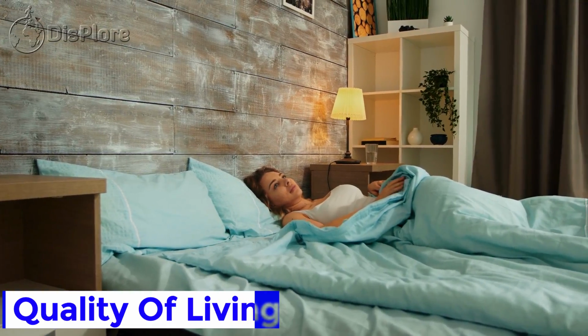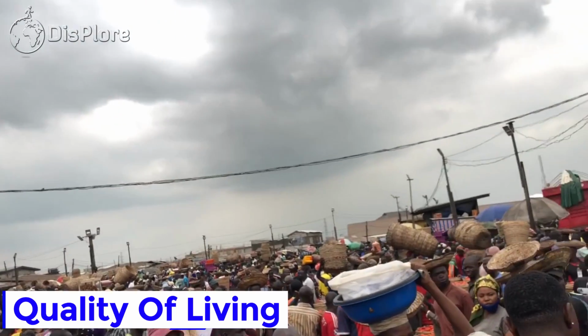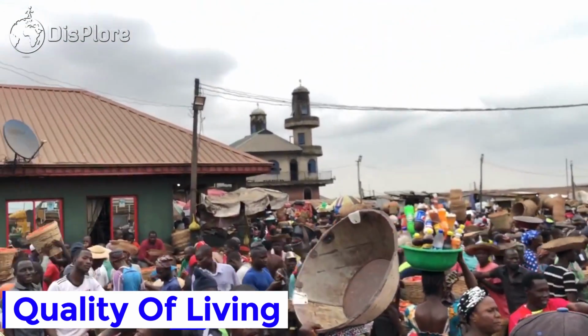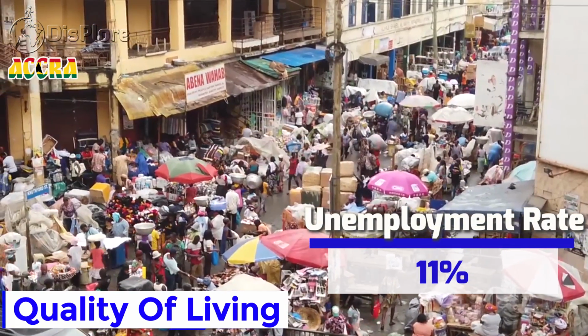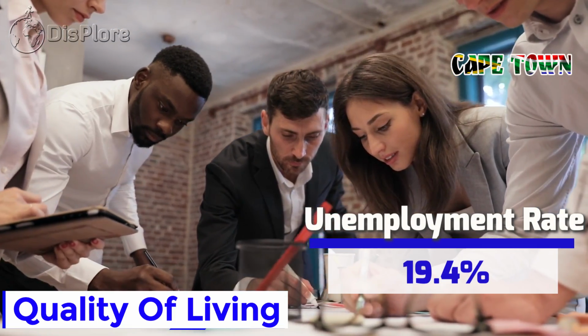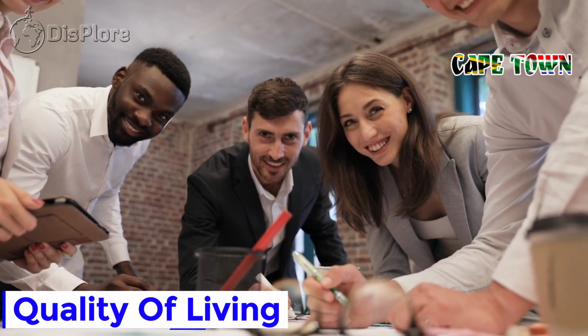Quality of living. Let's start with low unemployment rate. A low unemployment rate indicates better career opportunities and economic growth. Accra has an unemployment rate of 11% compared to Cape Town that has an unemployment rate of 19.4%. This means that Accra is better than Cape Town in terms of employment.